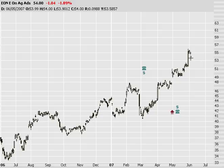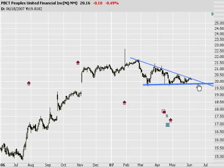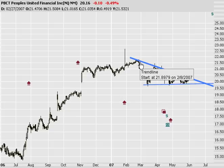And then last but not least, PBCT, descending triangle, albeit only an intermediate downward trend. So, not exactly an established downward trend, but a break below 20 could spell a pretty big blow up for the stock. Anyways, that's what's on my mind this week.